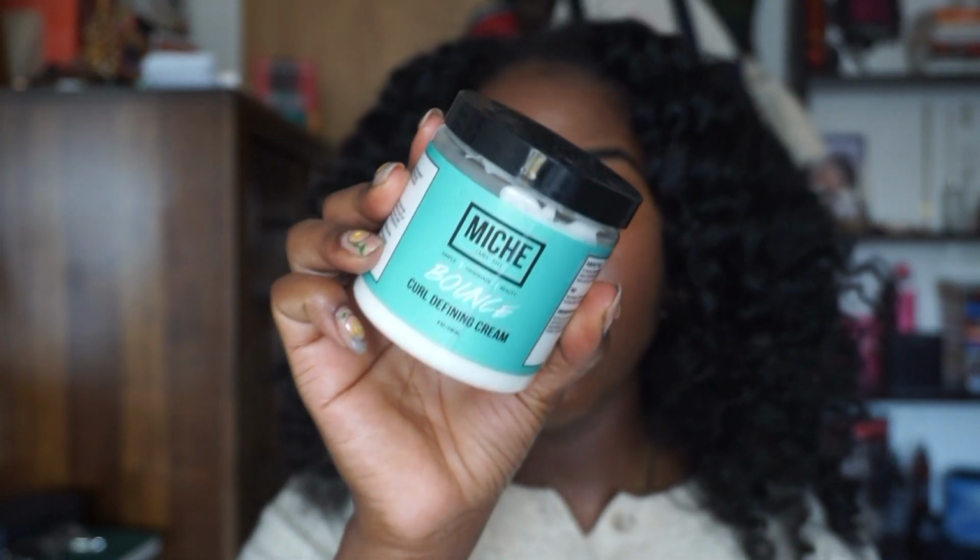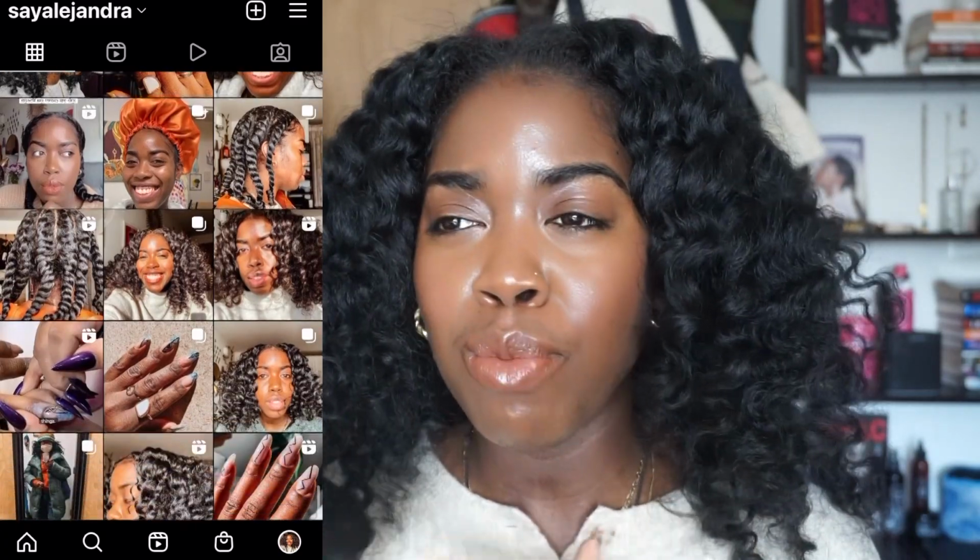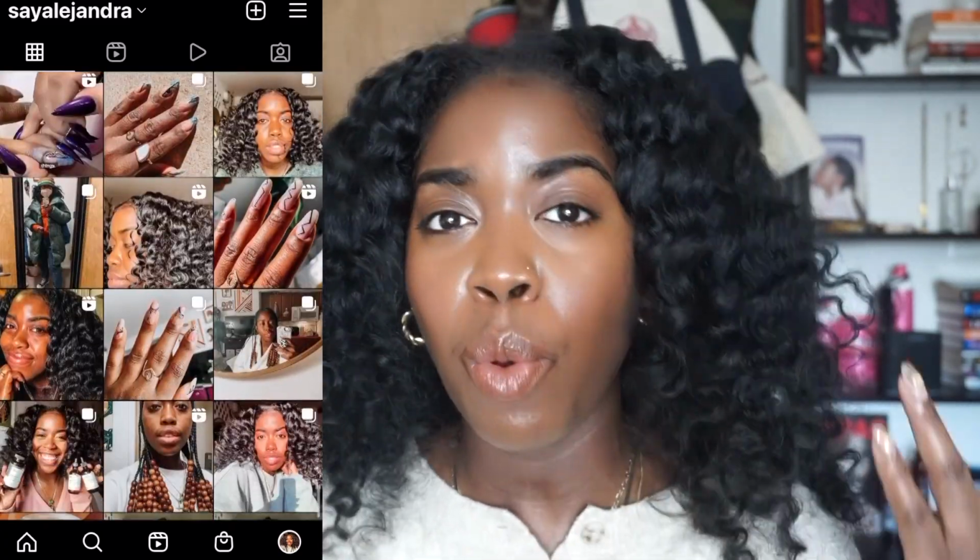What I go in with right on top of that when it's time to style my hair is the Niche Bounce Curl Defining Cream. This right here, bomb.com. Every time I use it, I have an amazing twist out. All those twist out reels that you guys have seen over on my Instagram, and if you're not following me, then please go ahead and check those out, because I always share how I get my twist outs and what products I'm using.